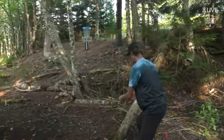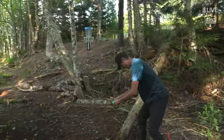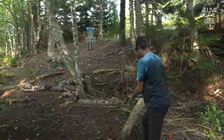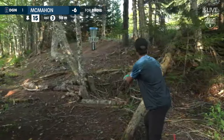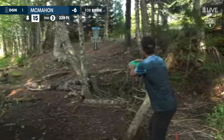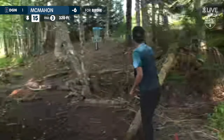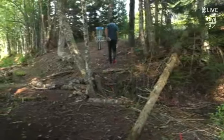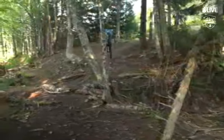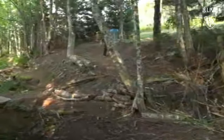Oh, Alden did a good job of blocking us there. We'll have to find out later. It's a circle two look. Birdie look for Eagle. Oh, yeah. He's been amazing all day long. Eagle being Eagle.